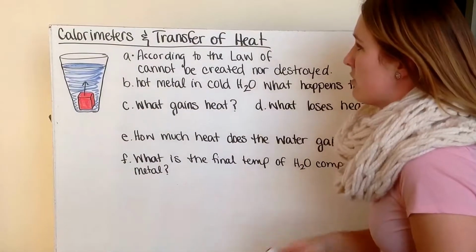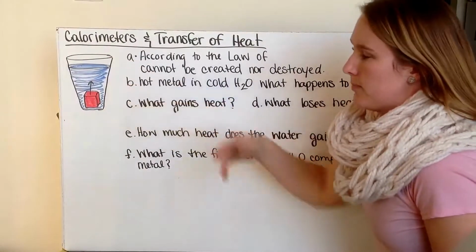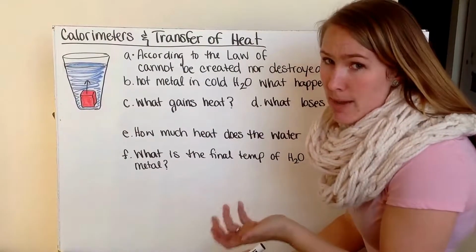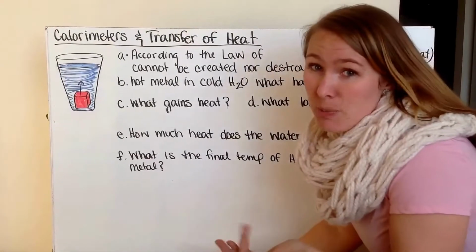Calorimeters and transfer of heat. So if we have a glass of water and we put a hot metal object inside of it, we know from experience that that metal object is going to get colder, and the water around it is going to warm up. This is a property of chemistry.